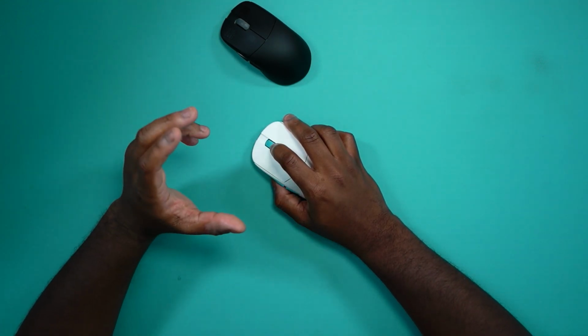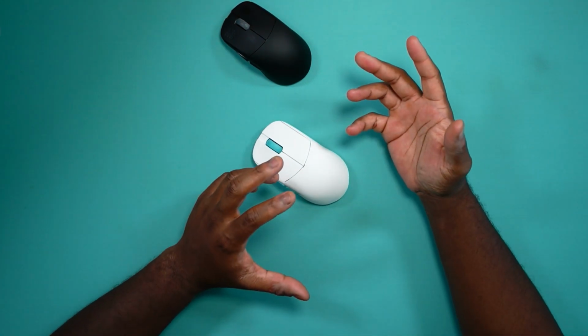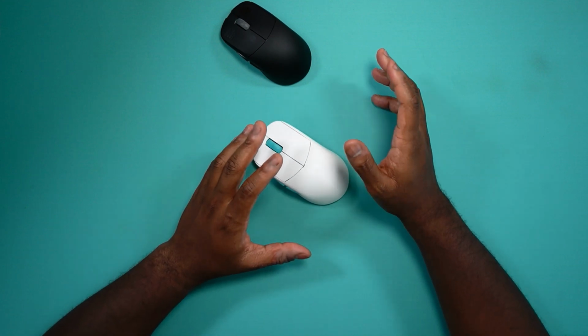The scroll wheel encoder and button is not the most spammable, but it is very consistent and you can spam it. I don't feel like I misclick when I'm trying to spam this one, but really if you want to do any spammable actions, you probably shouldn't bind it to your scroll wheel button.